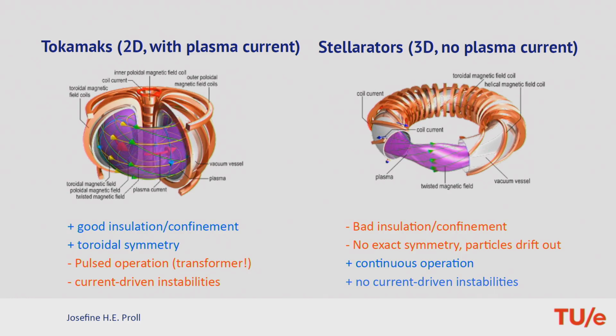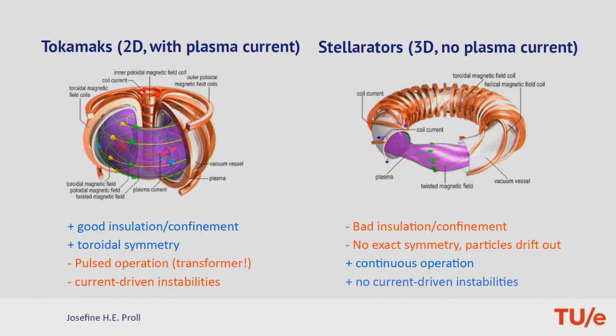So because of this lack of symmetry, our particles are leaving the plasma, which is exactly what we didn't want, right? This is why we built this magnetic field in the first place, because we wanted our particles to stay inside. The good things are, okay, we could now have continuous operation and wouldn't have any instabilities, but if our plasma is cooling down too fast, we might as well just stop this.